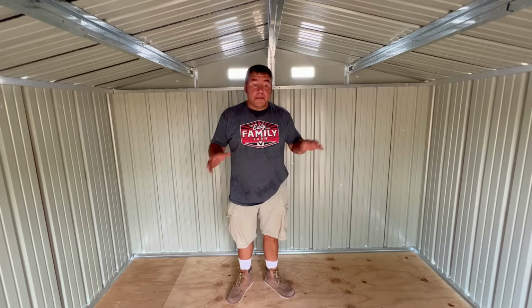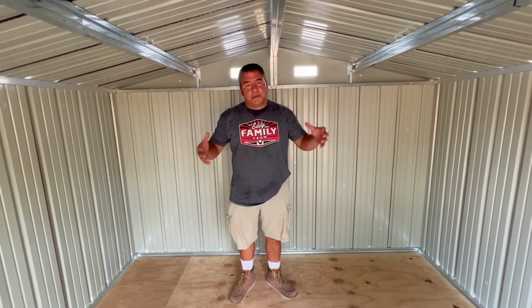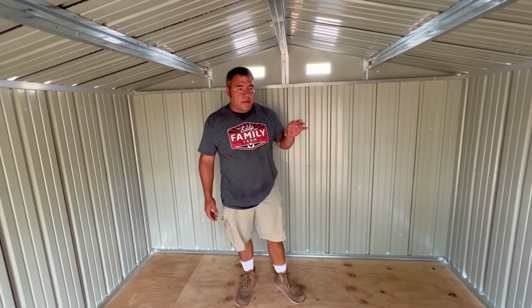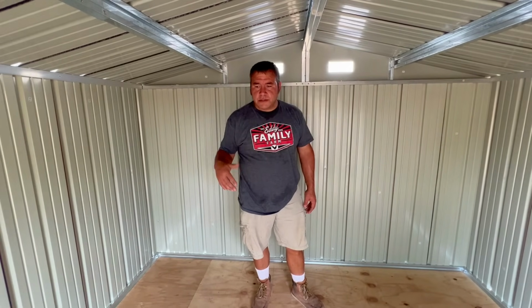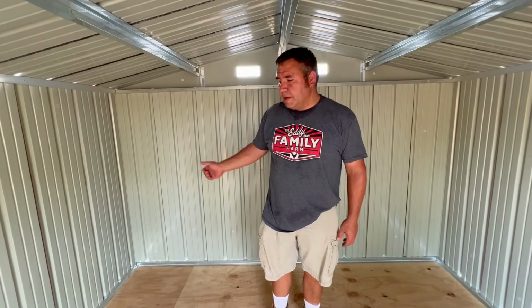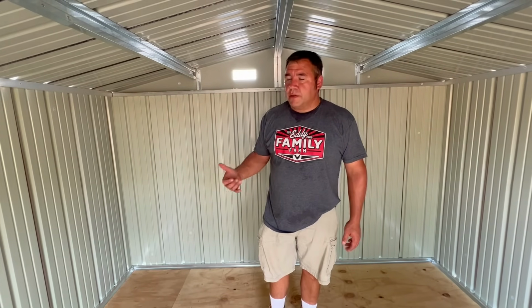So once we get up here and our house is built here and our animals are over here, most likely we'll probably turn this into a feed shed or something like that. I don't know. We're going to play it by ear. But for now, we'll keep my tools and stuff in here, my saws and everything. That way, if I need to work on something, I can just come up here and get everything out, and it's out of the wind or out of the rain and stuff.